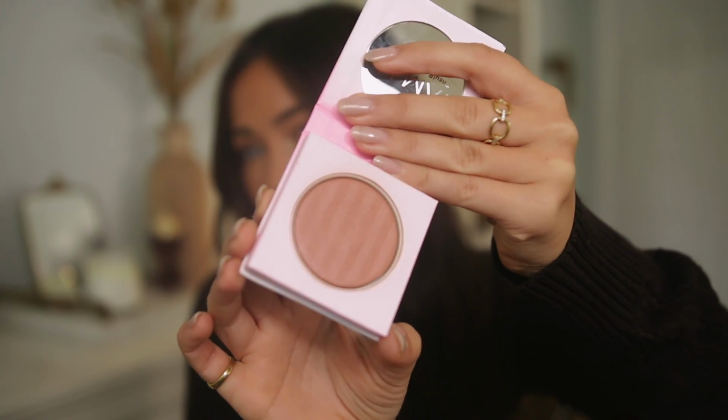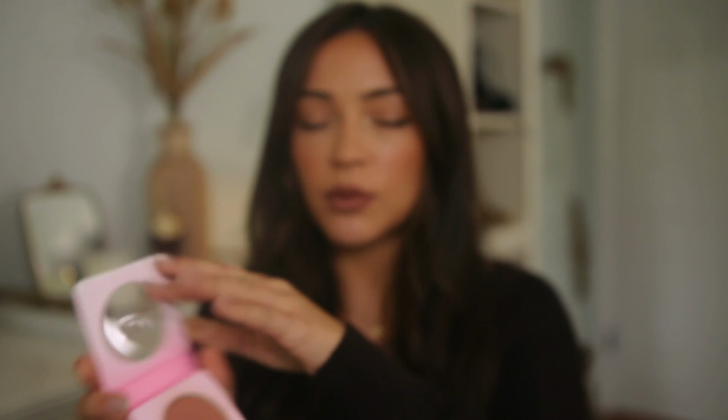It has a tiny bit of shimmer. It's so good. It applies beautifully. It lasts all day, and the formula is just really smooth, and I don't know how to describe it. They're so good. If you've tried any of the other colors of this, definitely pick this one up. I think it's the perfect everyday fall blush, and I love it.